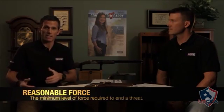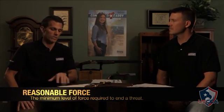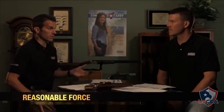We're going to define a couple of things that have some general definitions across the United States, including a definition of what's called reasonable force, and then a definition of what's called deadly force. So let's talk about reasonable force. State laws vary, but most states are going to define reasonable force as the minimum level of force required to end a threat. Thought of another way, you could think of reasonable force as being a level of force that doesn't exceed the threat.